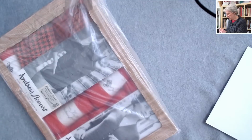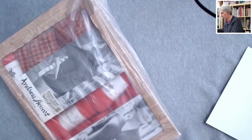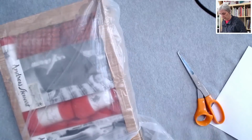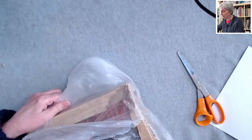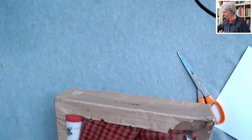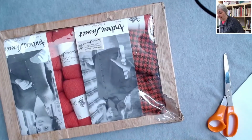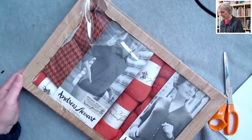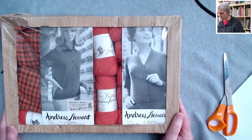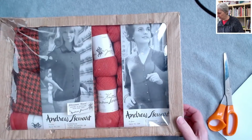So let me cut this open here so I can get this out more easily. Oh, this is the one that I bought first. Oh, it's actually a lot more orange than I thought. I thought it was going to be red, so that's a surprise. So let's turn this. So this is Andrew Stewart, woven in Scotland from pure wool.